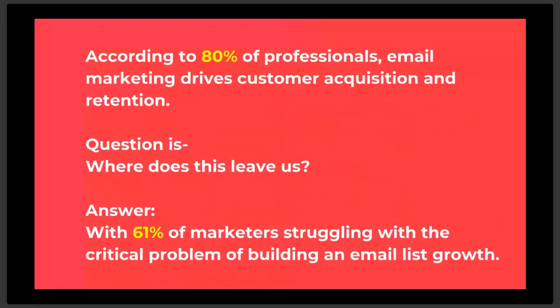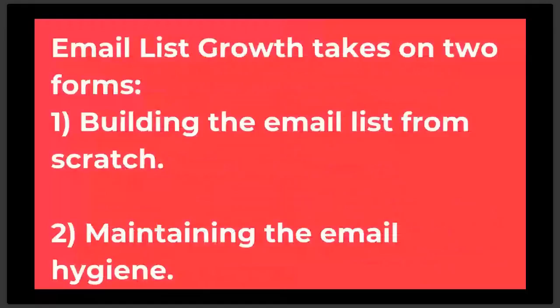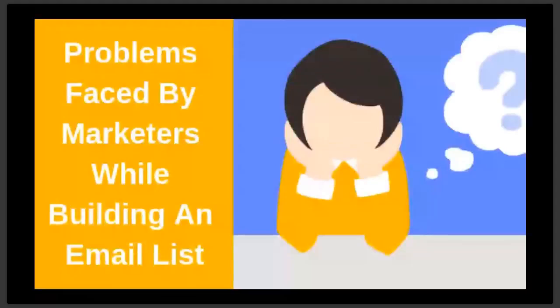Now, let's take a deeper look into what's causing these problems. Email list growth takes on two forms. First is growing that email list. And second is maintaining the email hygiene. Now, this might seem a bit too easy to tackle. We've all been there, but there are a whole new set of subcategories of problems that are associated with each of them. Let me explain that to you in detail.